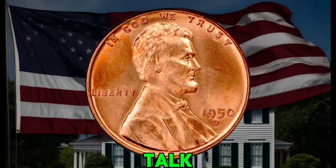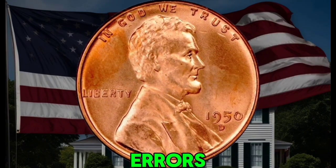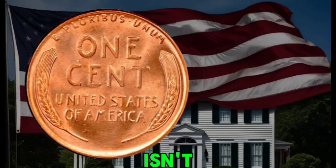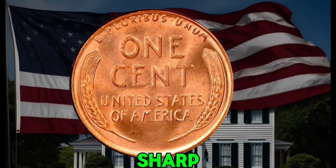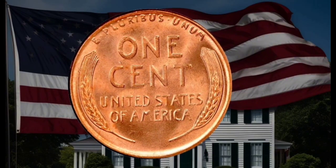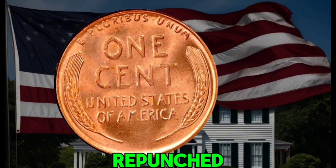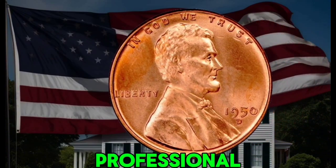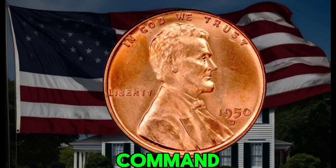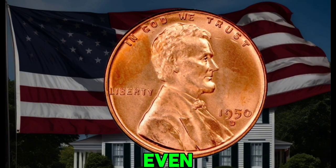Now, let's talk about rare varieties and errors. While a 1950D penny isn't known for many dramatic mint errors, collectors keep a sharp eye out for coins with double dies, off-center strikes, or repunched mint marks. These errors, when verified by professional grading services, can command prices in the hundreds or even thousands of dollars.